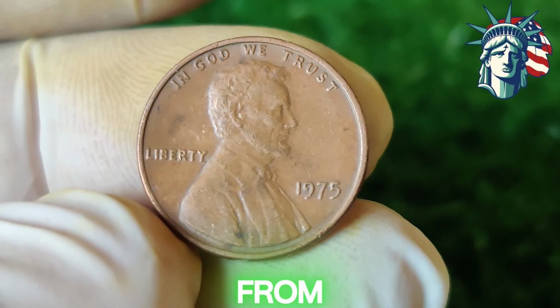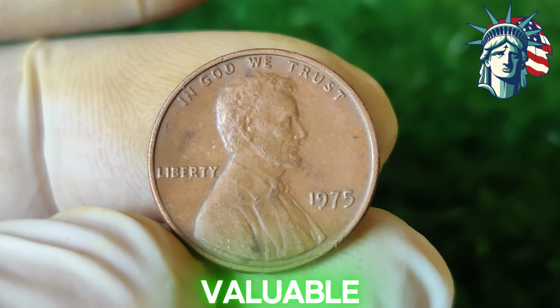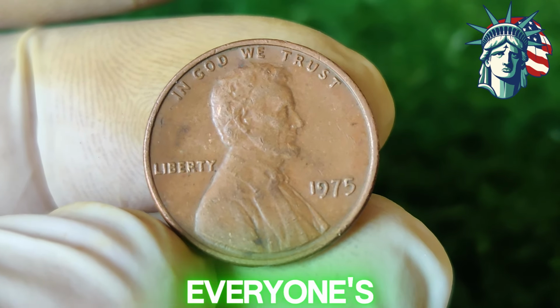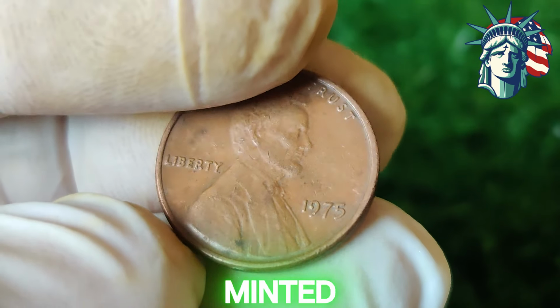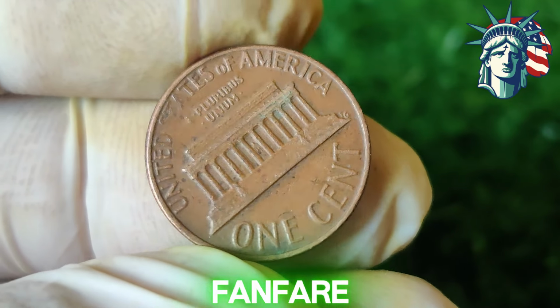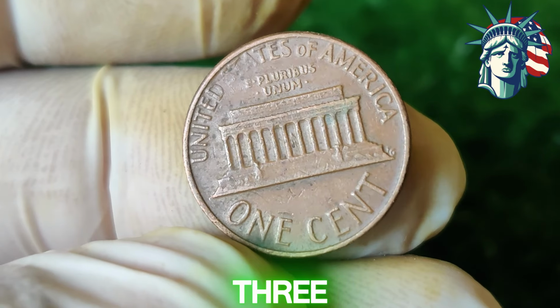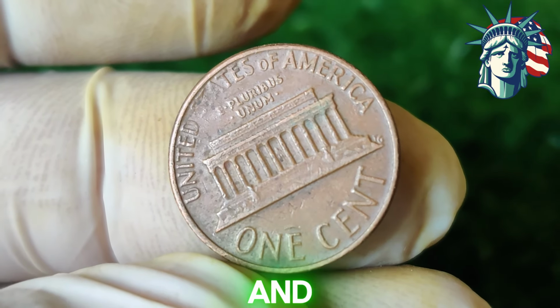Section 3. From 1 cent to $411,000. What makes this penny so valuable? This is the question everyone's asking. What makes a penny minted in a year with no special design, no announced rarity, and no public fanfare worth $411,000? The answer lies in 3 powerful forces: rarity, condition, and minting errors. Let's break it down. Rarity.